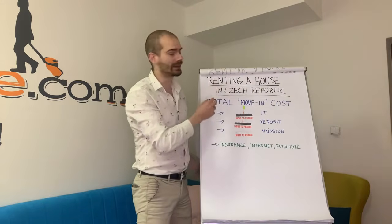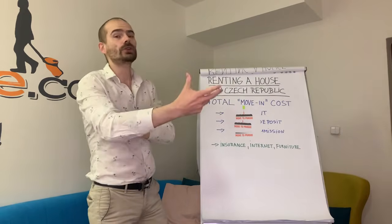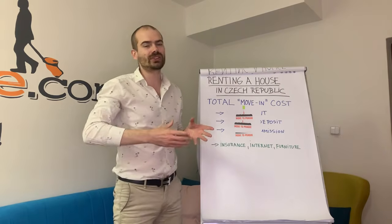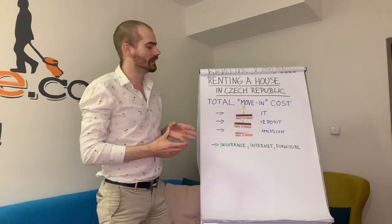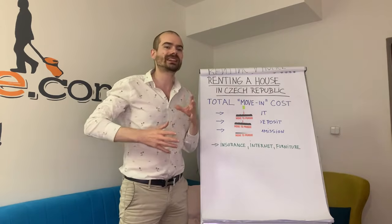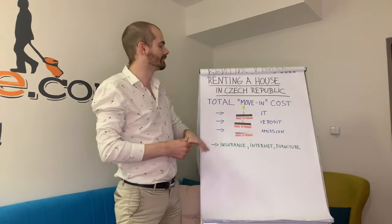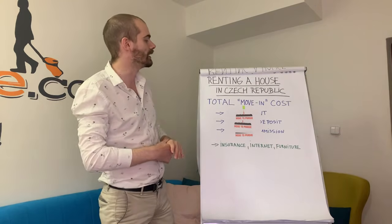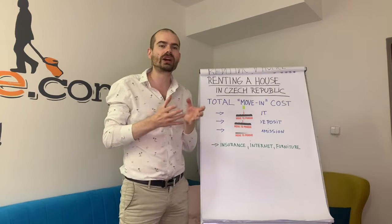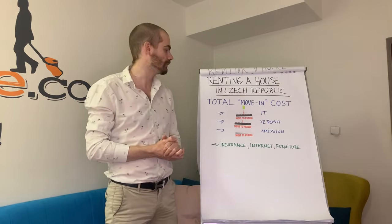Now let's go through the second topic, and that's the total move-in cost. Because if you're moving here and you're moving into an apartment, it will cost you a lot of money, and you need to be prepared for that. In different countries, there are different customs on how it works and how much you need to pay, and this is how it works in the Czech Republic. By this, I want to give you the idea of how much money you should have on hand if you're looking for an apartment in the Czech Republic.